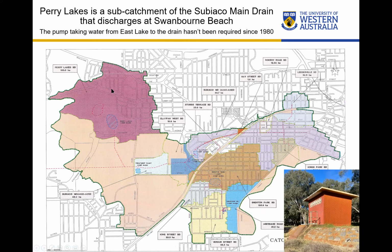So this is the idea of bringing water down from the Herdsman main drain. It was actually an idea initially had by the Perth City Council before even the Town of Cambridge was formed. The idea was that if you only get the water from the Herdsman main drain over the catchment divide, you can just let the surface water system, the normal drainage system, the road system, if you like, bring the water down into the lakes, which means you don't have to have all the pipes going all the way down, which was quite brilliant.